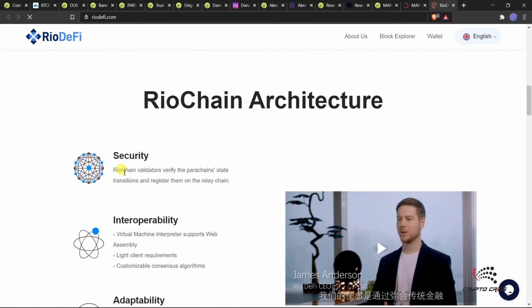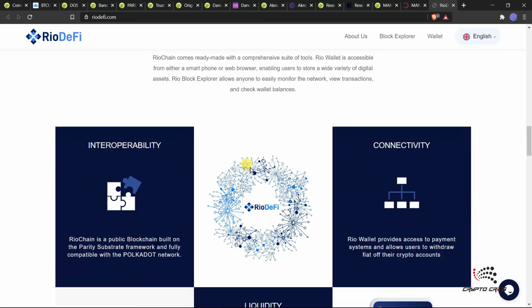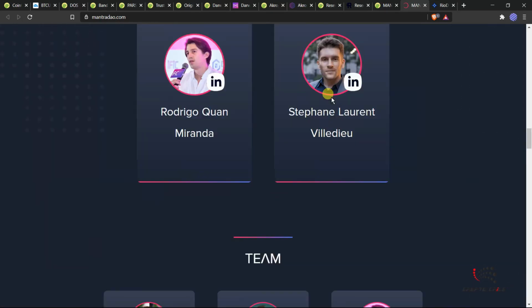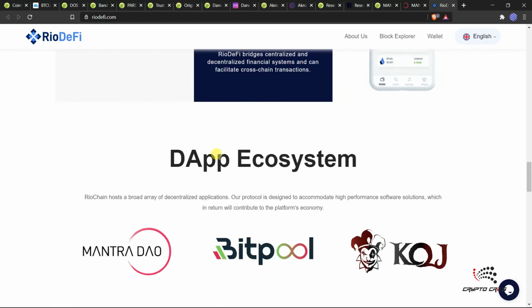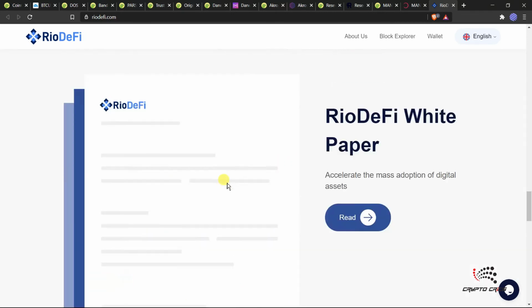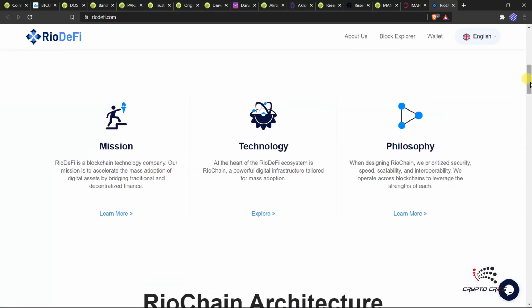They are providing Rio Chain architecture, security. There is also interoperability, adaptability, the Rio Chain ecosystem. This is what we have seen here. In terms of DeFi tokens, first, the Rio DeFi token is going to launch a parity liquidity app ecosystem. The ecosystem is mainly on Mantra DAO, and this is huge because the main token of this Rio DeFi is R Fuel, that is RF, I think so.